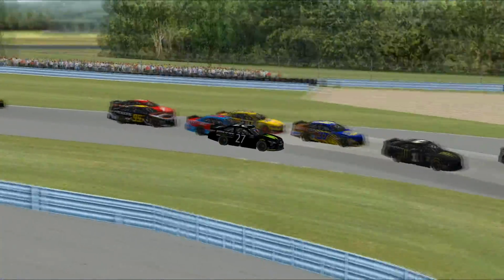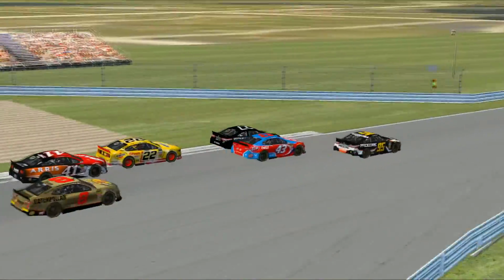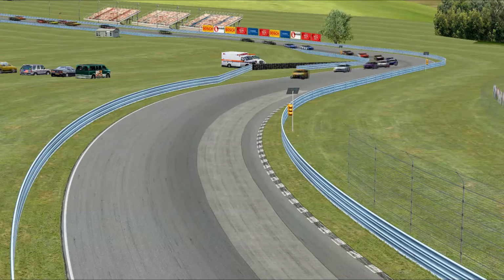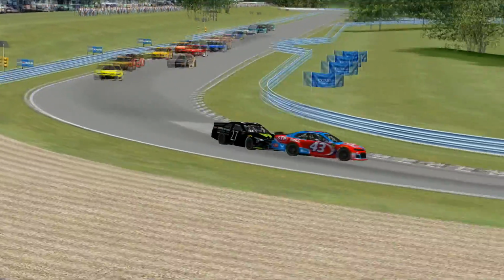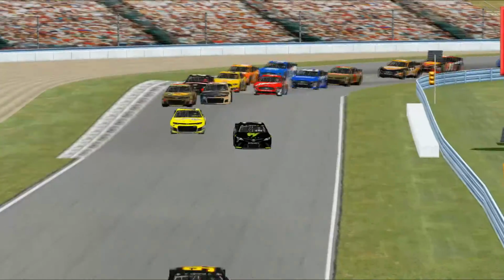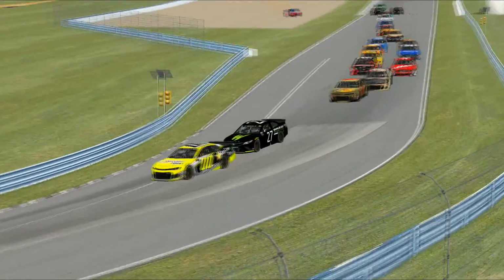Lap 2 with a hard charge, Brandon to the inside of turn 1, into Chris Buescher. Buescher slides out into the dirt. No worse for the wear, he doesn't hit anything, but that will put a damper on his day. Kyle Busch still leads. Coming to the end of lap 2, Brandon can't get it slowed down in turn 10, gets into Bubba Wallace just a little bit. Bubba goes into the dirt trap and will rejoin the race unscathed.